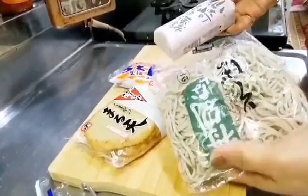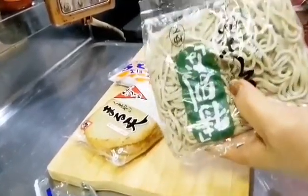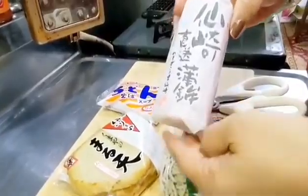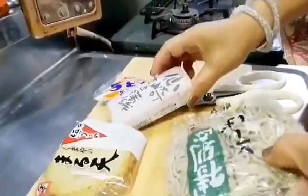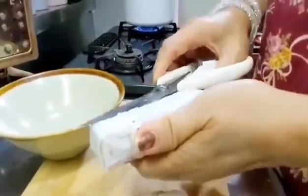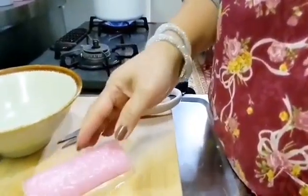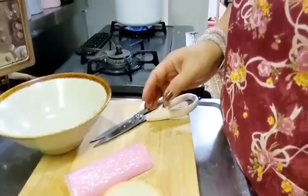Hi guys, the Japanese eat this one on December 31. So with soba noodles, long noodles, and fish cake for topping and tempura for topping. They have simple food for New Year. This one is fish cake for topping. This one is tempura, also for topping.